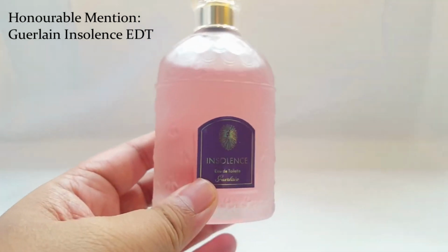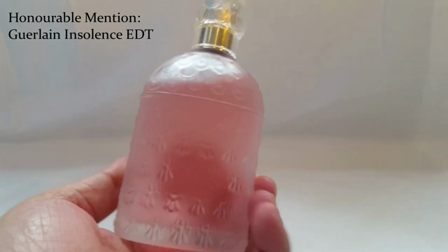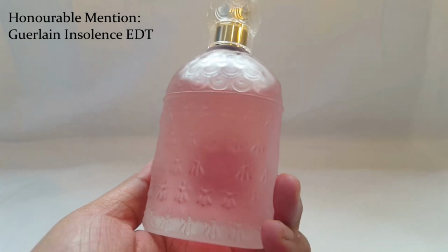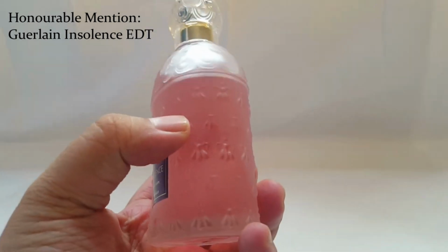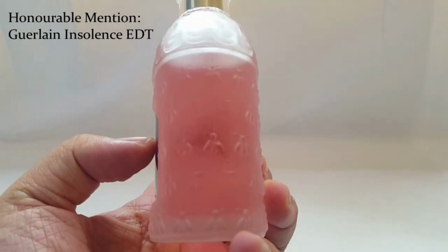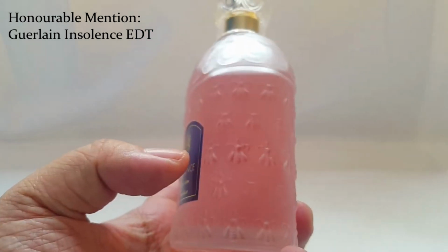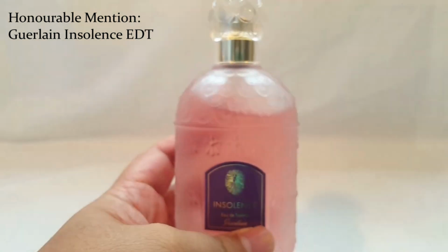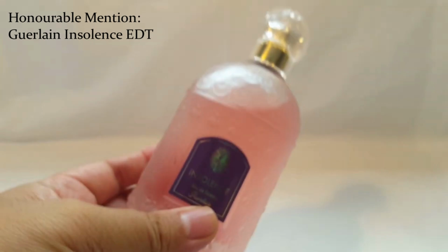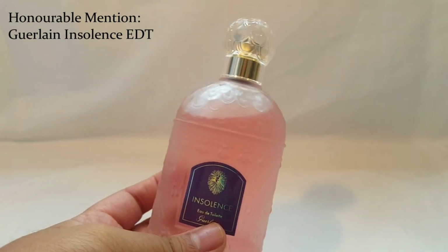And I do want to say I really love the way this bottle looks as well. It's a very classy frosted glass with the bee detail. It's not really showing. Just give me one sec. Maybe it shows a little bit better that way. But I really love this bottle design a lot.